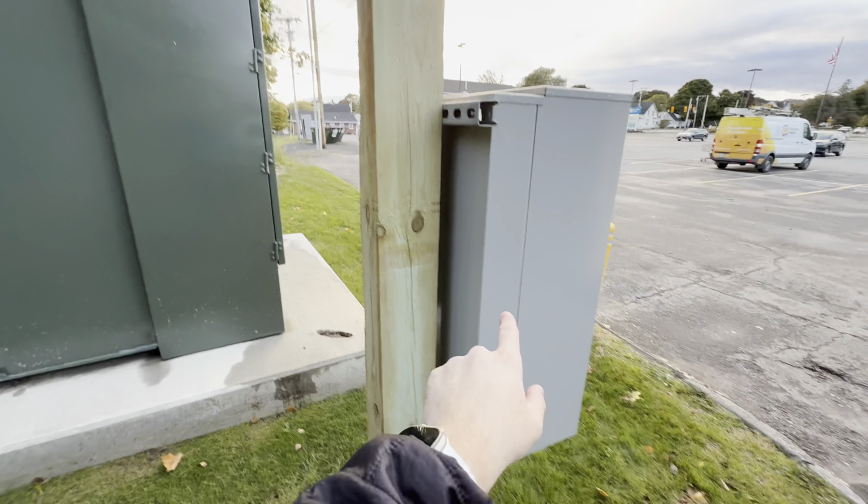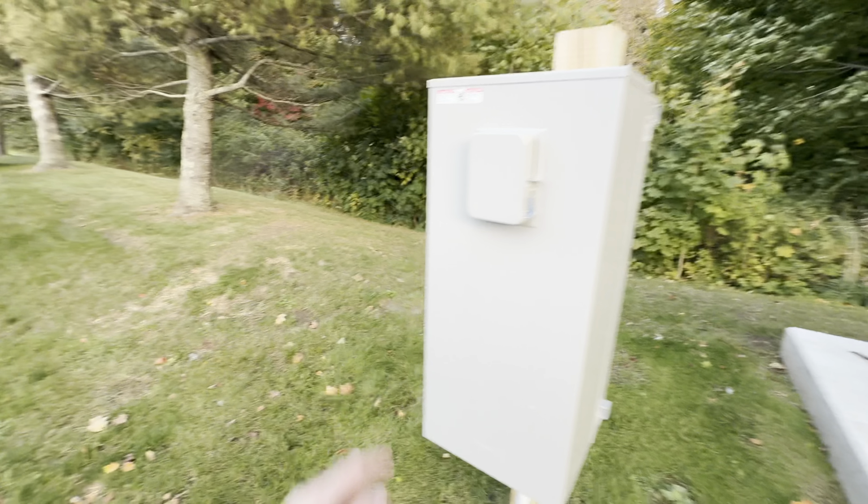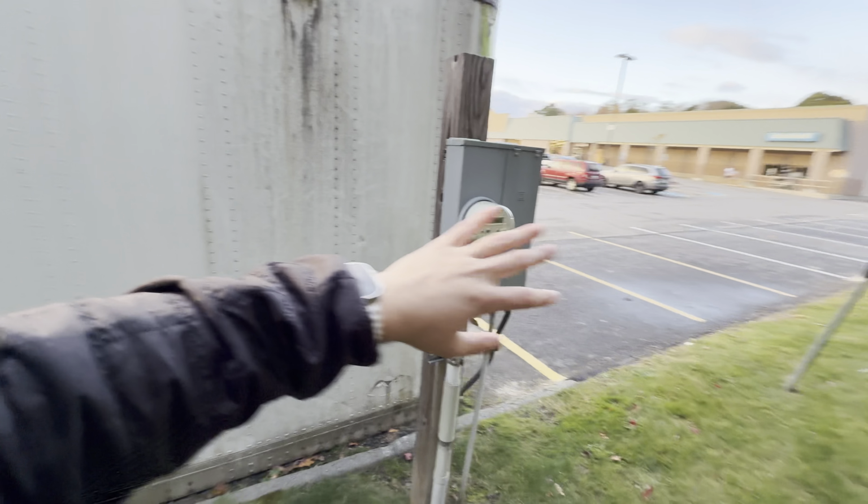In here we have the metering. So there's going to be a utility meter in there. This is kind of a closed cabinet, which is fairly typical. Especially in areas that have more extreme climates. This is completely separate. This is a bottle recycling cashback thing.